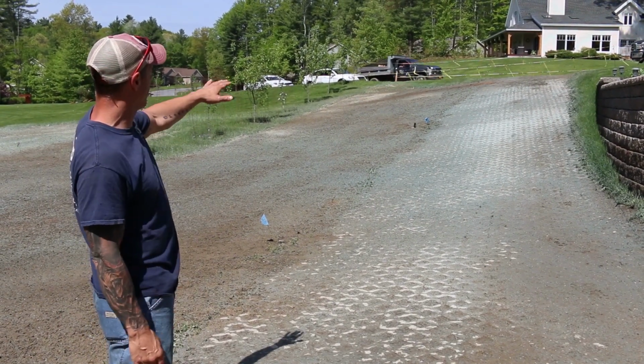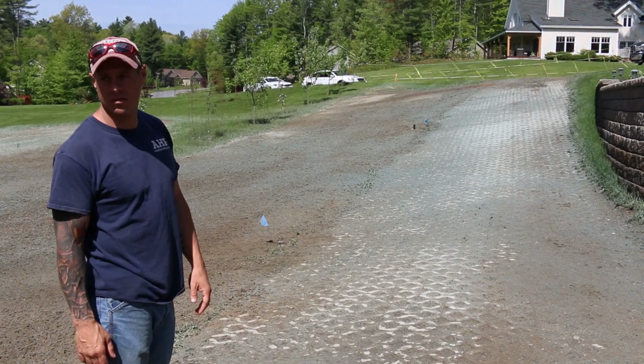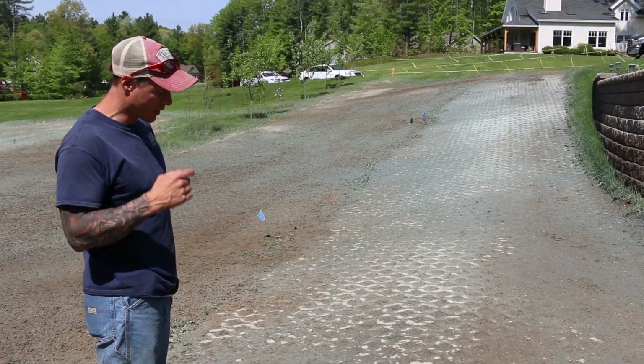And as you drive down into here, it'll be hard as a rock. No ruts, no getting stuck, nothing. So it's a nice application.